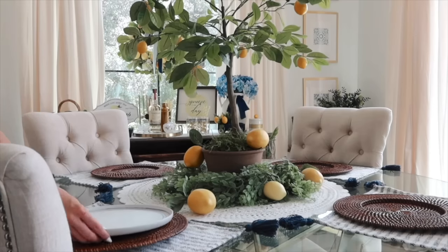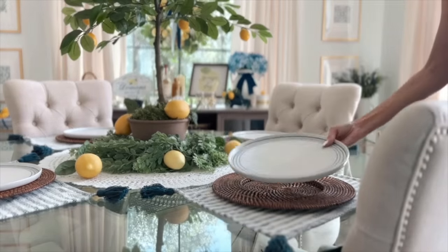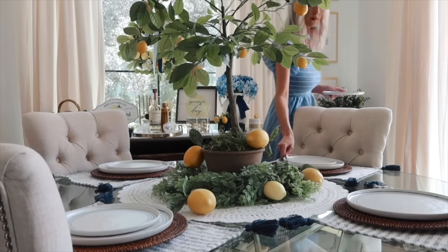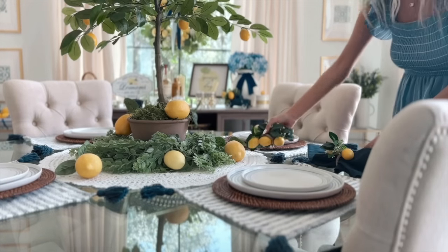I've been looking for a casual set of blue and white dishes for some time now, and I actually went to Kirkland's last week to pick up a few more decorative lemons. They have my favorite decorative lemons. They're in this video. I'll link them below. And I just happened to find these dishes on clearance. It was such a good find.